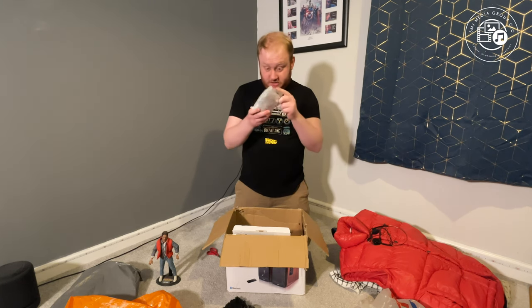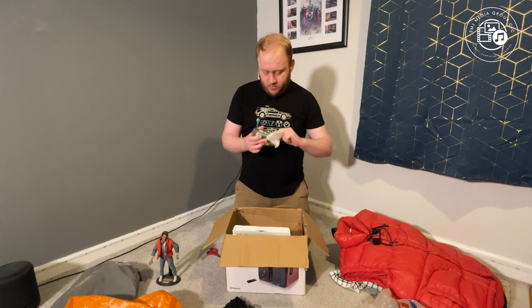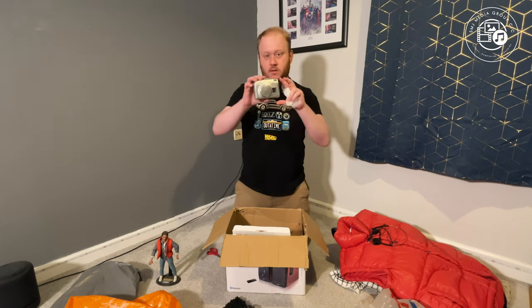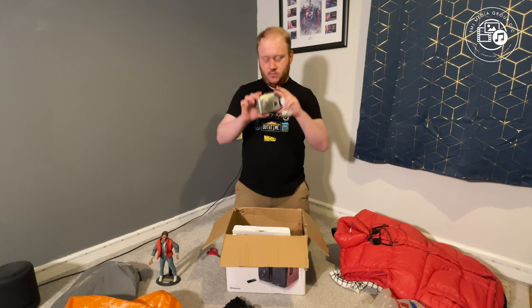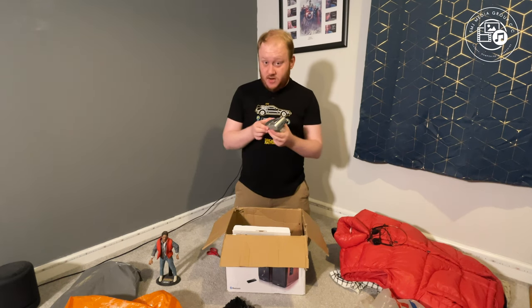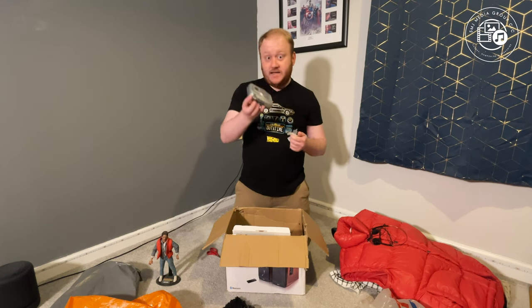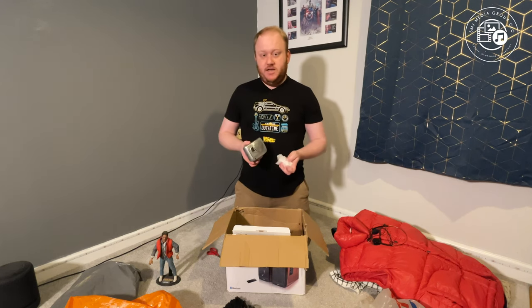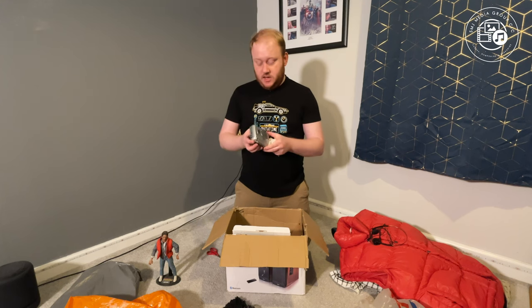Now, I can see I've not opened this just yet. It is the same as the film. Wonderful. I've not purchased a tape yet, but I will be buying the Back to the Future soundtrack to play in here when I walk the convention floor or potentially meet and greets with other bits and pieces.